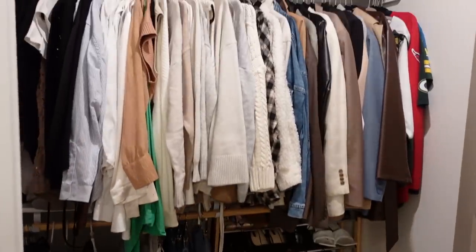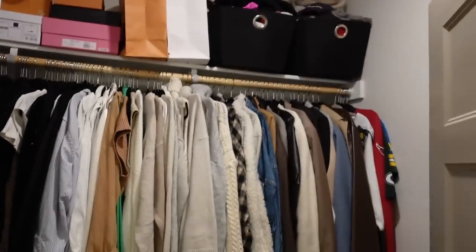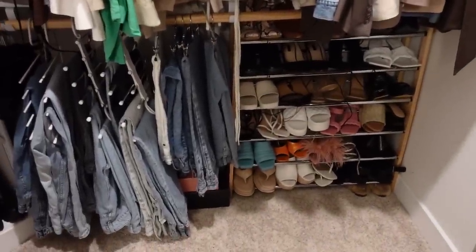But I will show you guys my closet and what I ended up doing because I changed it up a little bit. Here is what it looks like at a glance. Please ignore those two because like I said, I'll get to those another day. But I went through my shoes. It's still kind of messy, but I did end up getting rid of two or three pairs.